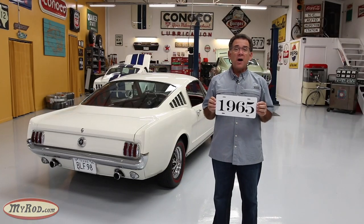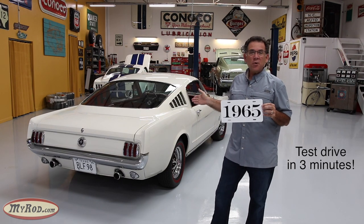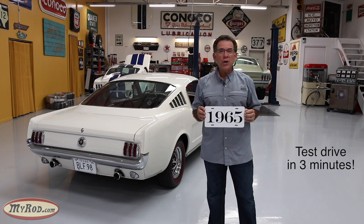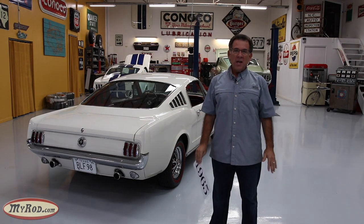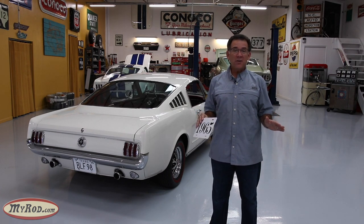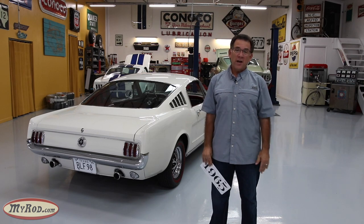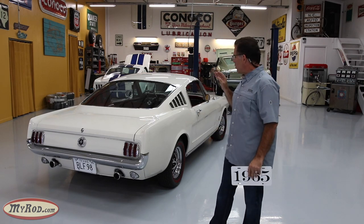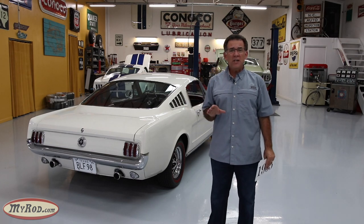The 1965 Mustang Fastback. I have one in the building today. And of course, 65 is the very first year for a Fastback. Now at over 50 years old, any 1965 Fastback is considered a collector car, and I think that's especially true of the restored Fastbacks. Now, the restoration on this Fastback is different than most of the Fastbacks you would see out there.